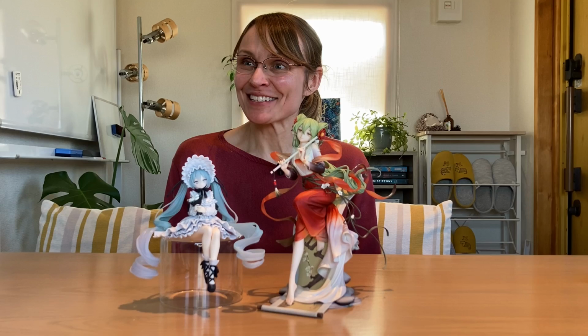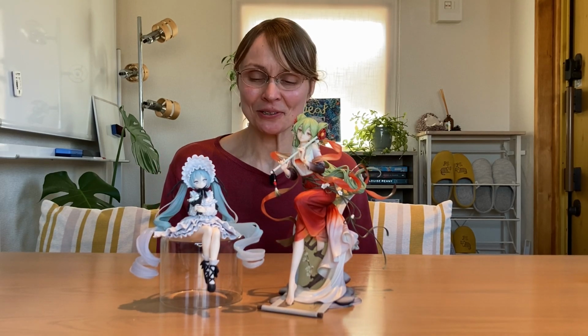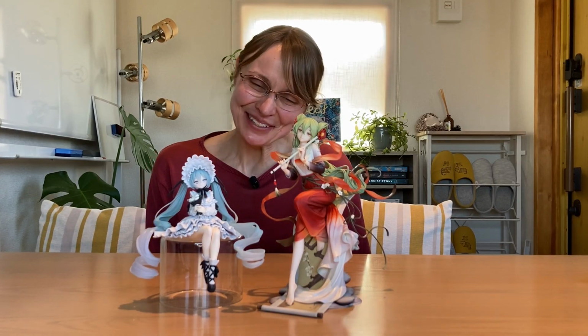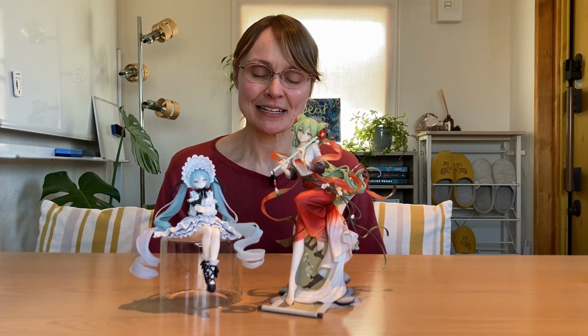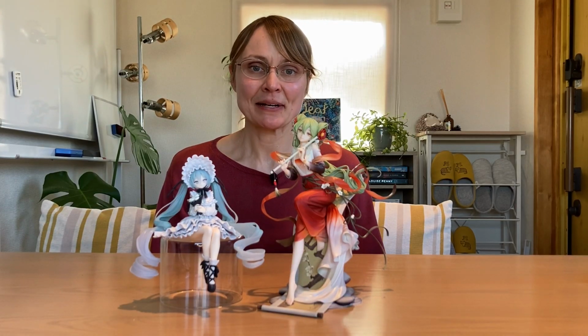Okay, so that's it. That's my Miku collection. Two, only two. I don't know if we're going to add to the Miku collection. There's one up for pre-order right now. I'm sure you will. It looks pretty tempting, but right now I'm so happy with both of them that I feel pretty satisfied. I don't need any more Mikus in my life.